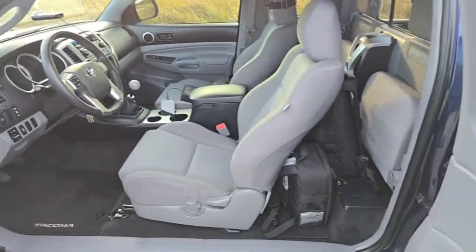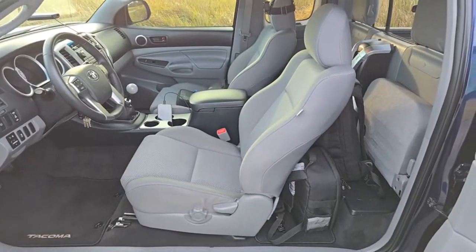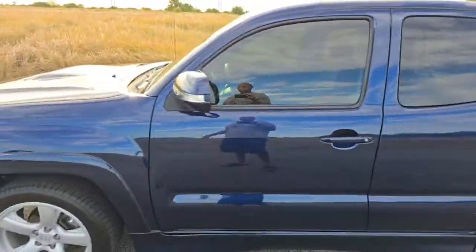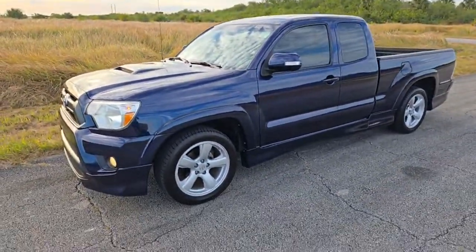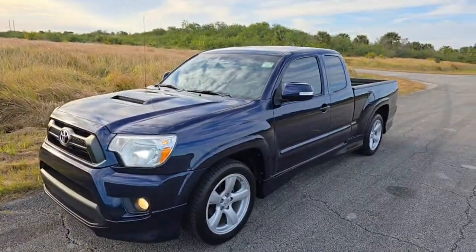Let's see, what's that? One message visible. Okay. Yeah. So that's pretty much the look of the truck. I might do a quick little pull driving it and try to hold the phone so you guys can see what it's like. But it's an amazing truck.